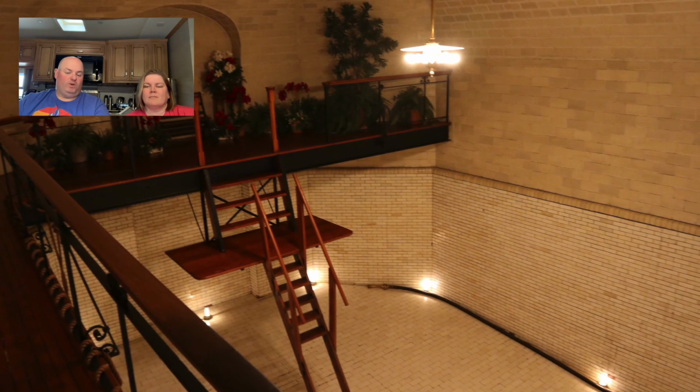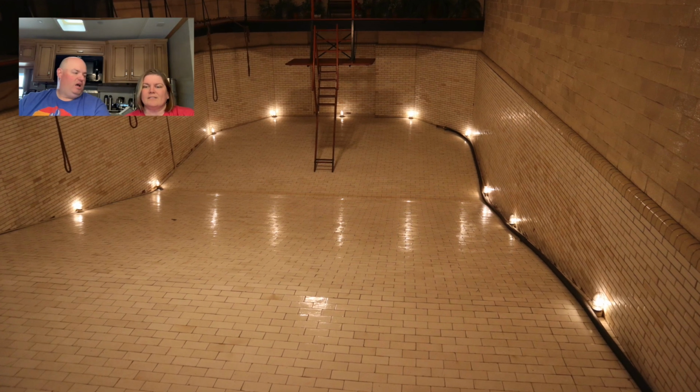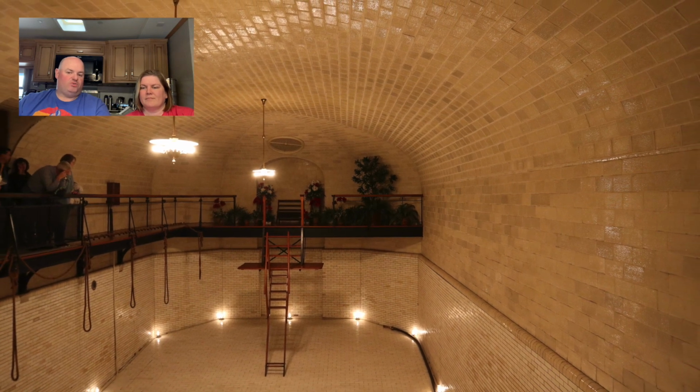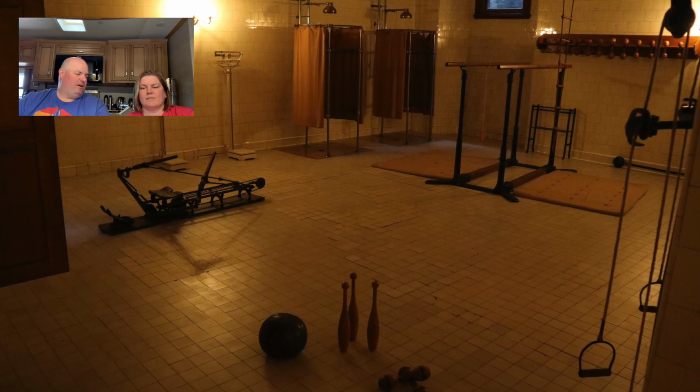An indoor swimming pool, which I thought was really amazing. And then they had a workout facility. So going back to those changing rooms, each one was an individual changing room, so you had your privacy, even though you're in a private house.